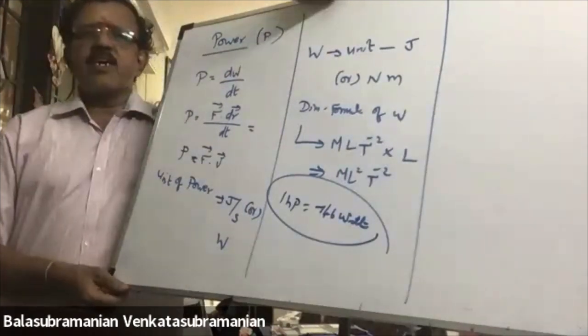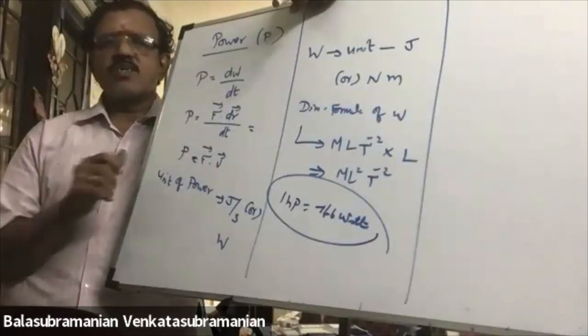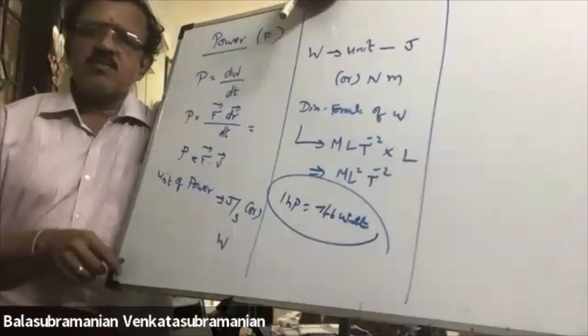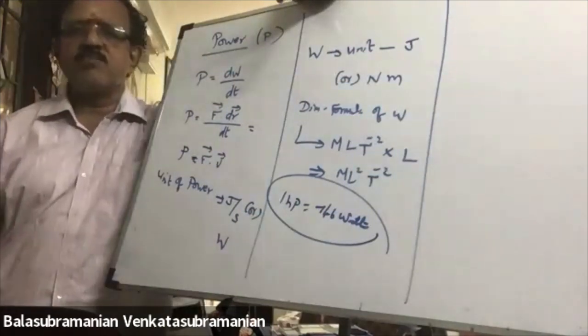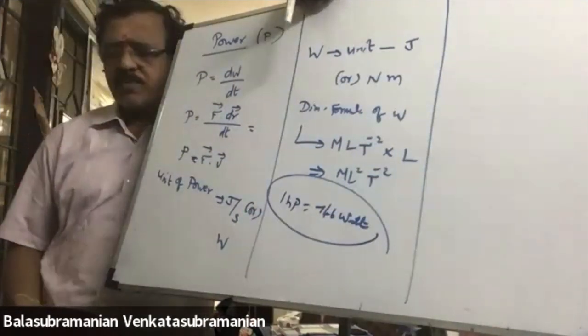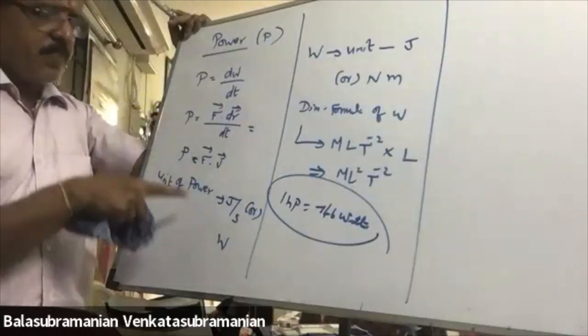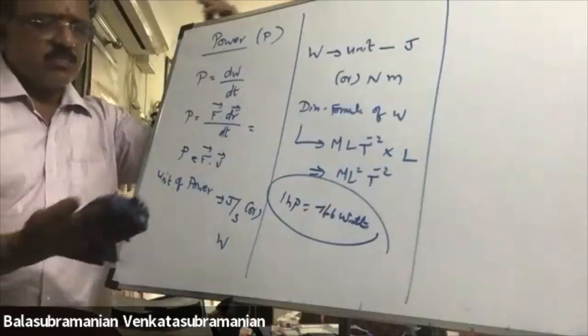But the SI unit of power is watt. 1 kilowatt is 1000 watts. 1 megawatt is 10 power 6 watts. You can convert horsepower also in terms of kilowatts and megawatts. Simple. This is another formula. The scalar product of force and velocity is called power. Okay.